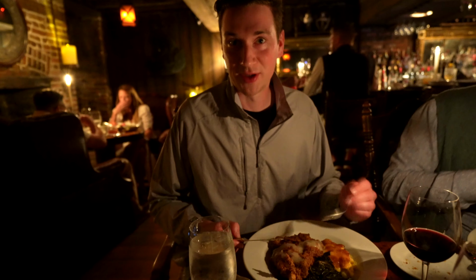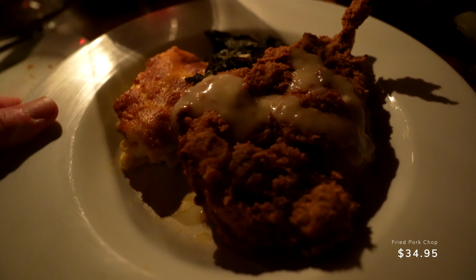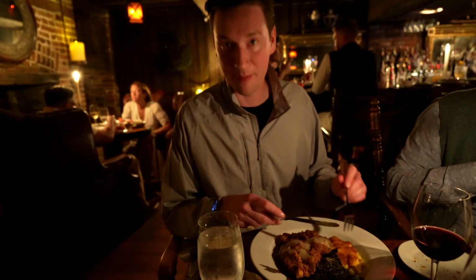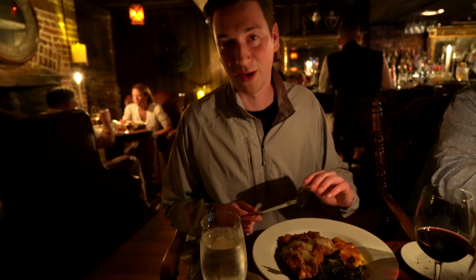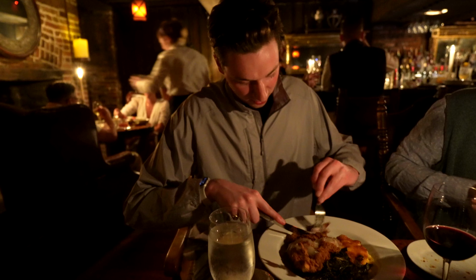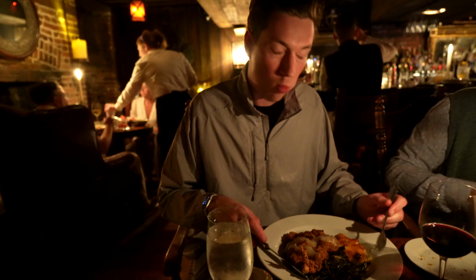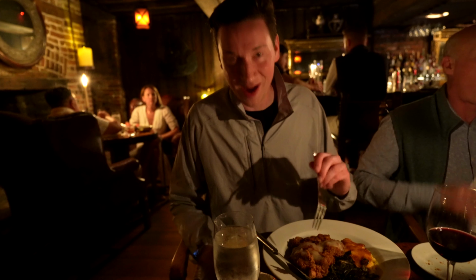One thing in the South I've noticed is everything is fried, and what I got is no exception. This is a fried pork chop. So they bread it, batter it, fry it, and it's massive. It comes with some mac and cheese, keeping with the Southern theme, and also some collard greens, which are a classic Southern delicacy. So I'm gonna go for this first bite of fried pork chop here. I've already pre-drizzled with gravy. Oh, it's really crispy. Holy cow. The breading is so crispy. It's almost like a chicken skin. That is really good.